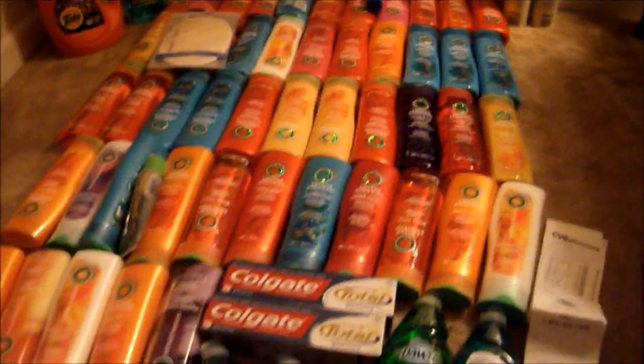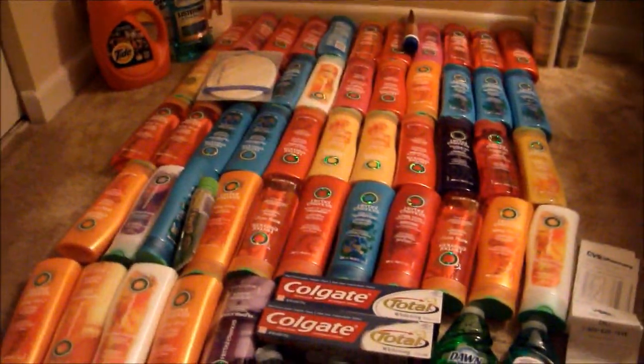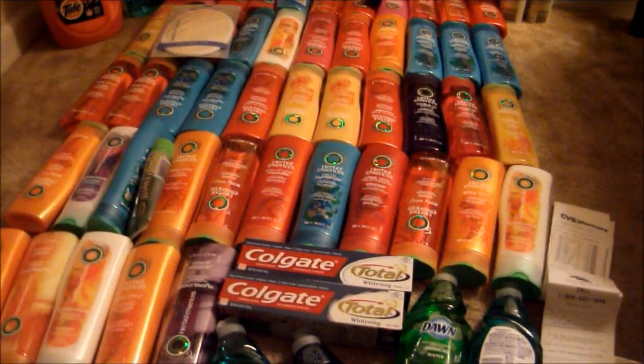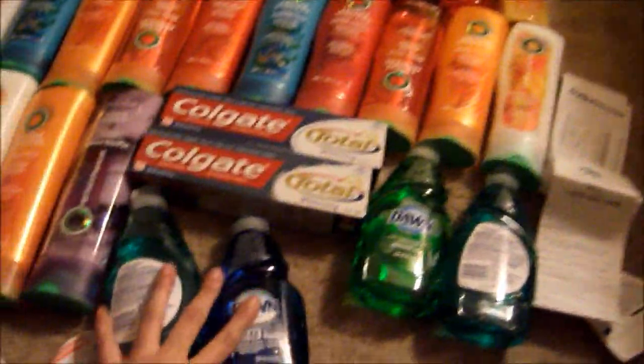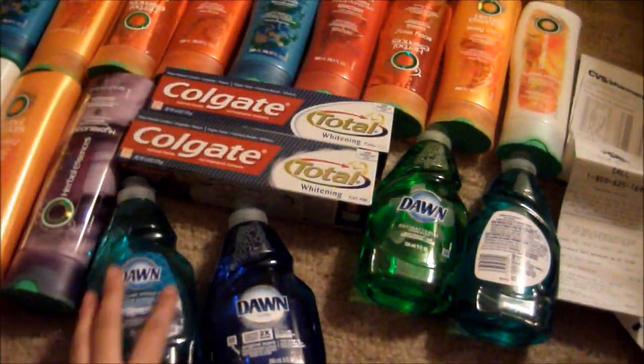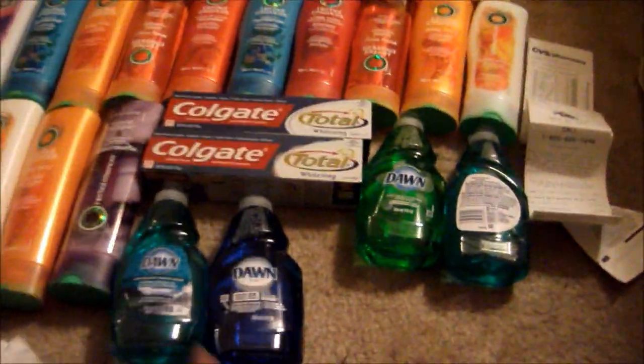Alrighty guys, so this is actually one of my biggest hauls ever. I did purchase over 60 Herbal Essences shampoo. I did give some away to my mom and to my sister, so I don't have all 60 here, but this is just what I'm left over with. I also bought four Dawns. They didn't have the pink ones because Claudia took them all, which were my favorites, but it's okay, no problem.